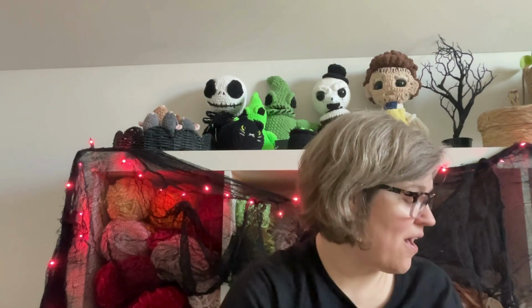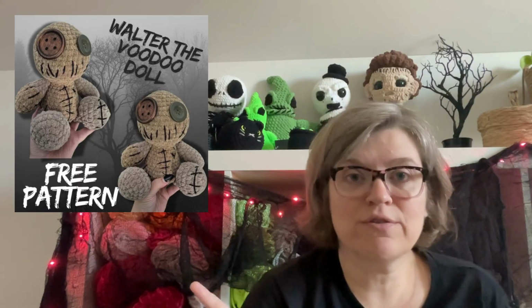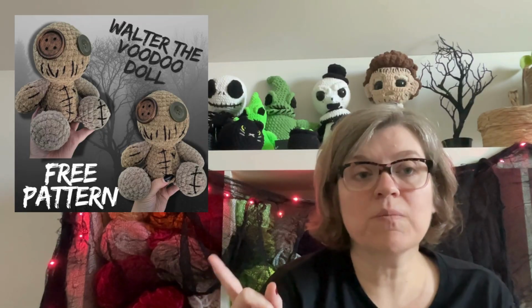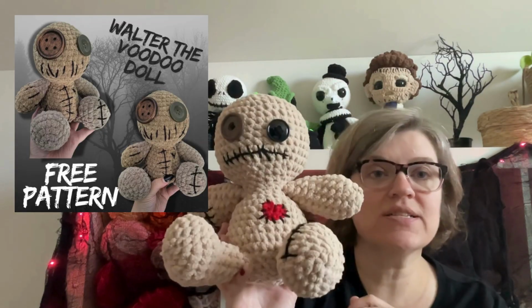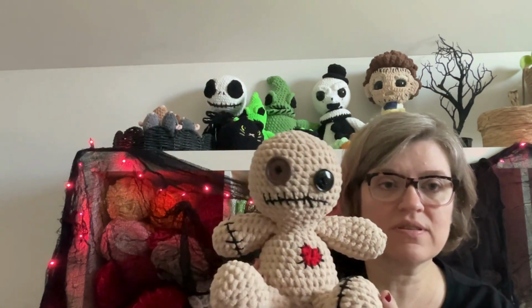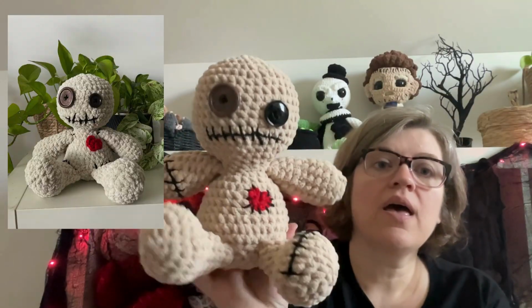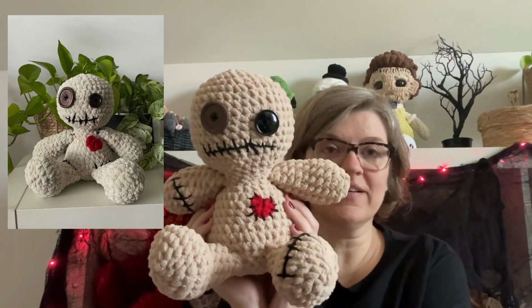Okay, the next one is another favorite of mine. This one is the third one I've made. I've sold the other two, but it's another free Instagram pattern. It is Walter the Voodoo Doll from Chrissy Spooky Crochet. And here is one of mine that I've made. I might pop in another picture of the other one I made because I do the stitching different on them.